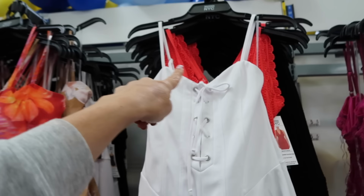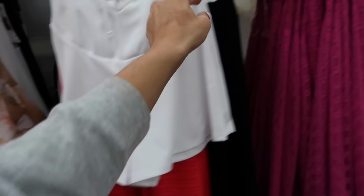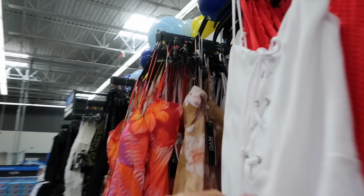Behind that they have this new little romper from MADDEN NYC. So it has the thin strap, the lace up detail, the V with the flowy short, same fit through the back with the zipper. In the white, also comes in black, and they are going to be $21.